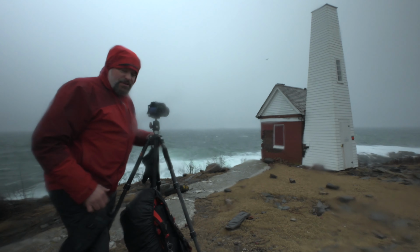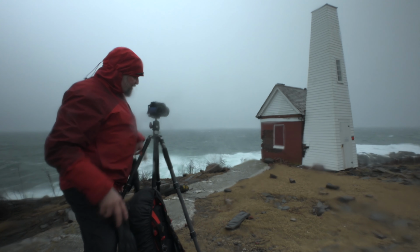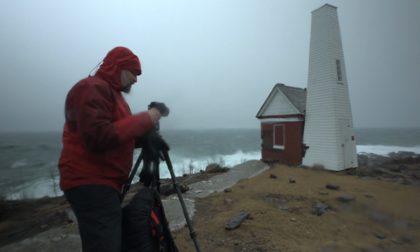All right, so I've come over here to the north side of the lighthouse and set up a sort of oddball composition again, but I really kind of like this sort of setup.